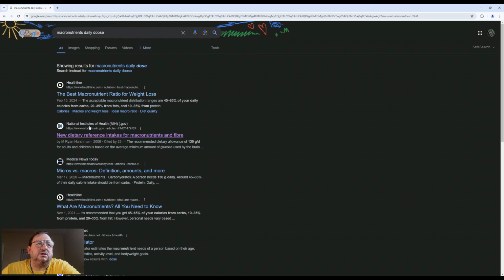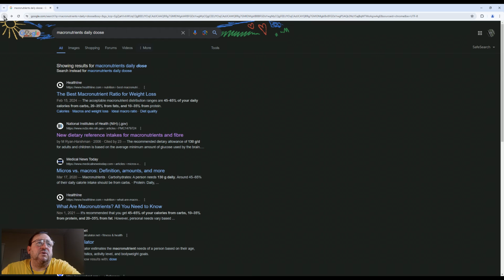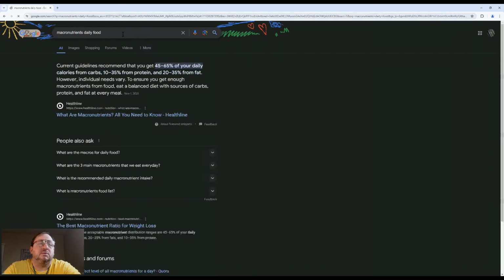Now I will look at this one, National Institute of Health. This is a government site. So they talk about different things and they give you ideas about macronutrients like carbs. For instance, current guidelines: 40 to 65 percent of your daily calories from carbs, and then 10 to 35 from protein, 20 to 35 from fat.